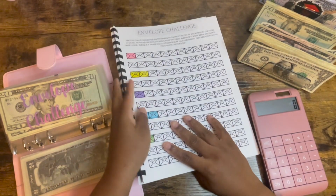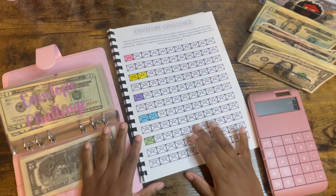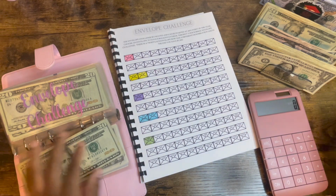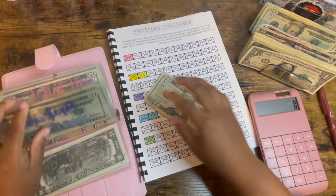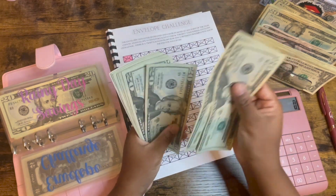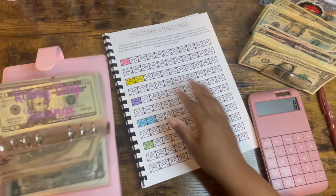My envelope challenge. In this challenge, you save $3,300. Let's see. What do I want to put? Let's put 60 in the envelope challenge. Most of this I want to put into my where we're going challenge, because that is my main focus. So that's 20, 40, 60, 80, 120, 40, 60, 80, 85, 90. So 190 in the envelope challenge.